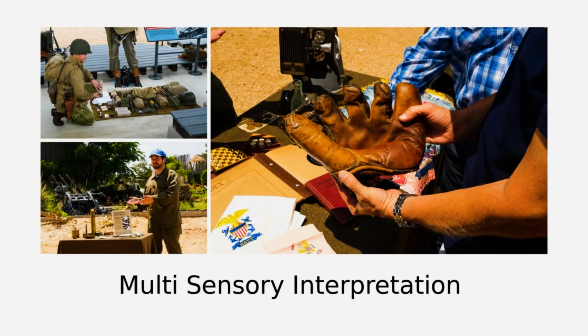At the core of these programs is our multisensory interpretive model. Essentially, we realized if you're going through our museum, if you're watching a film or you're reading something, you are always just using sight and sound. You're always using two senses, and it doesn't really give you as much opportunity to engage with the history.